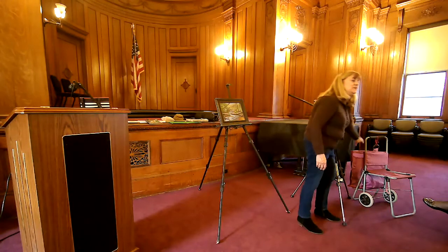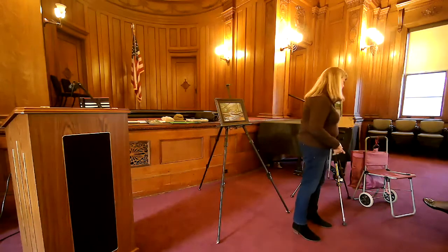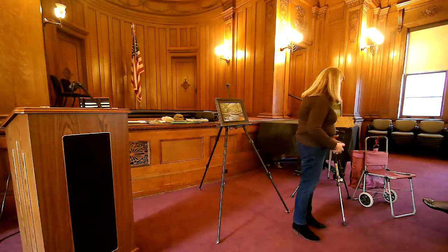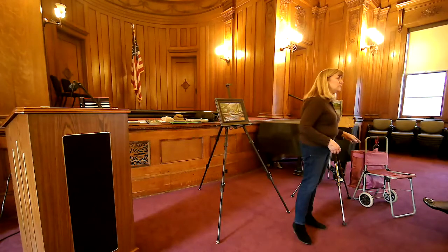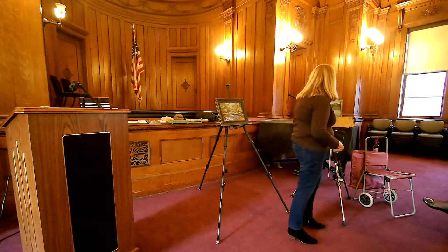This is my cart that wore out so much I had to replace the fabric on it because I took it out so much. But it's a great way to carry things in and out of uncomfortable areas, rough terrain, and that sort of thing. And it has a seat on it where I put my items. I don't usually sit when I paint, I usually stand, but it's very convenient.